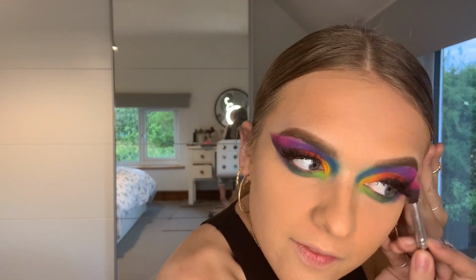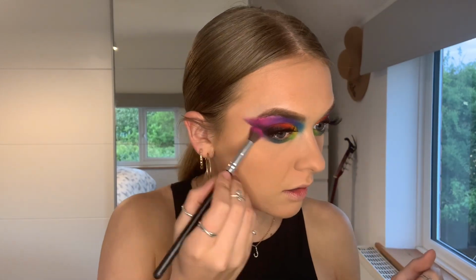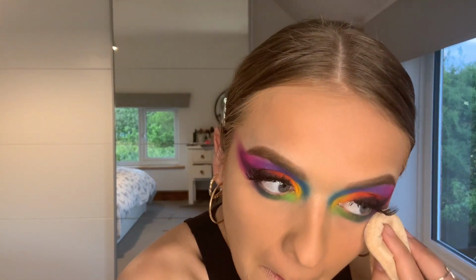Taking my big brush from before that had the Morning Glory colour, I'm going to blend that around the edge of this wing. I'm loving that. I'm just going to take a little bit more of that pressed powder and just clean up those edges.